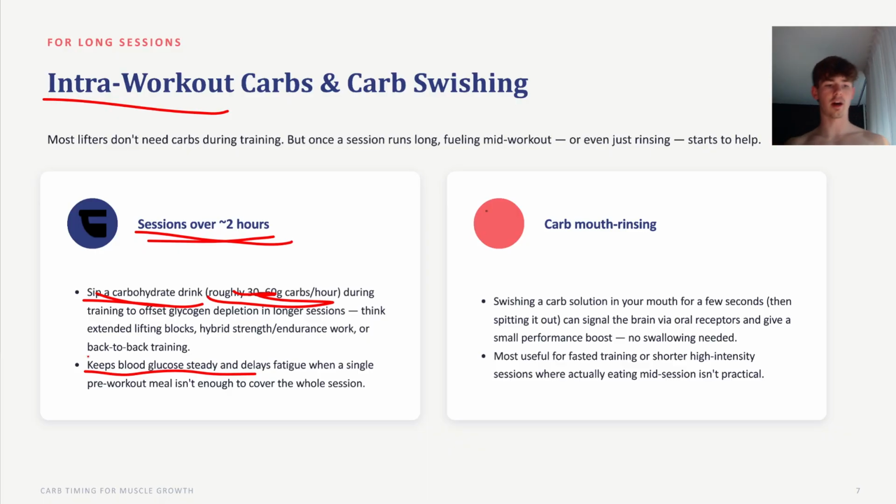And this is just going to help keeping your blood glucose steady, so you can maintain a nice amount of energy during your session. You can also carb mouth rinse. You can literally just put the Gatorade into your mouth, rinse it for like 15 to 20 seconds, spit it out. You don't have to consume it, and this will have the same effect as actually drinking the carbs. Your tongue can sense carbohydrates being present, and this will signal to your brain that you have energy coming, which well, you actually don't, but your brain thinks you do. So then you will also be able to maintain high energy levels.